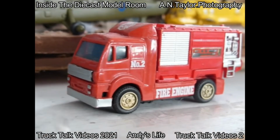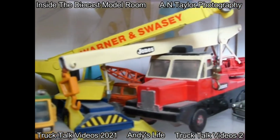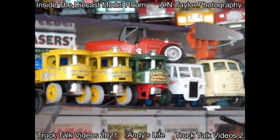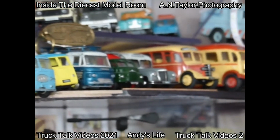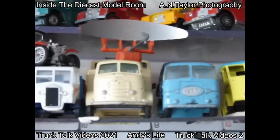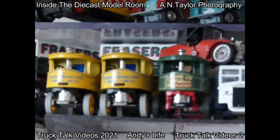That is a Mercedes SK from New Ray circa 2000. Massive fan of that. That is a rare Spot-On crane from Northern Ireland circa 1965. There's my steam wagon collection. There is the Carrier Bantam, and if you do collect models you will know how rare that is to collect. Very rare to get one in that condition as well, waiting many years to obtain one of them.